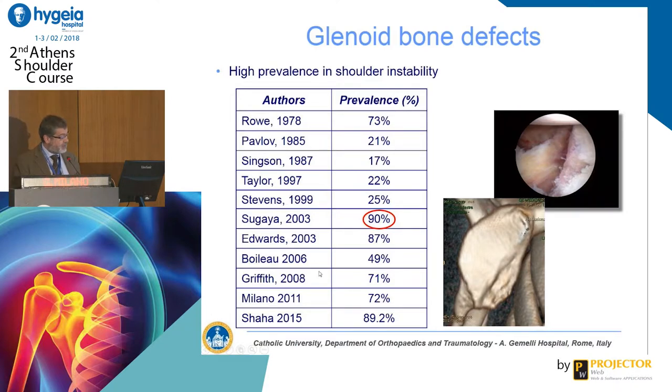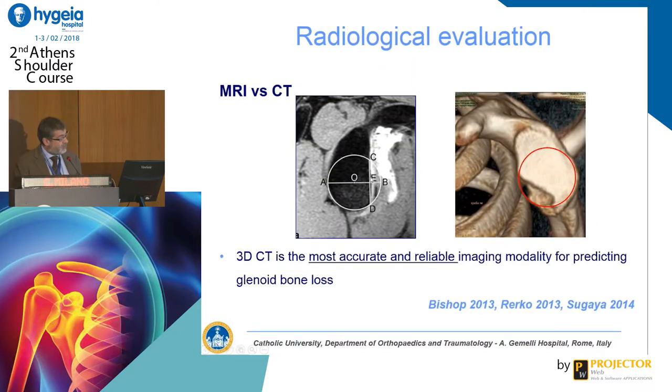As you know, recent and not so recent literature shows that the prevalence of glenoid bone loss is pretty high, regardless of the size. Almost all cases with a history of shoulder instability have mild to severe glenoid bone loss. And even if the MRI is a good tool to assess the presence and the size of this glenoid bone defect, the CT scan, and specifically the 3D volume rendering technique, still remains the standard for the assessment of the size, the type, and the presence of a glenoid bone defect.